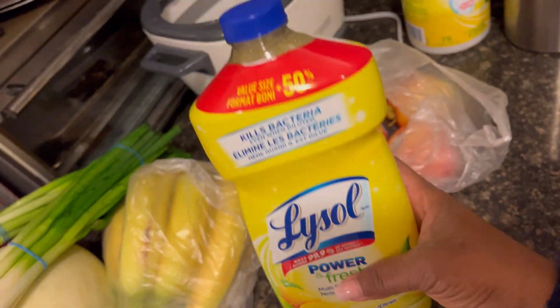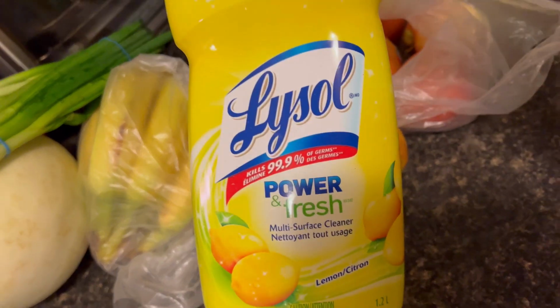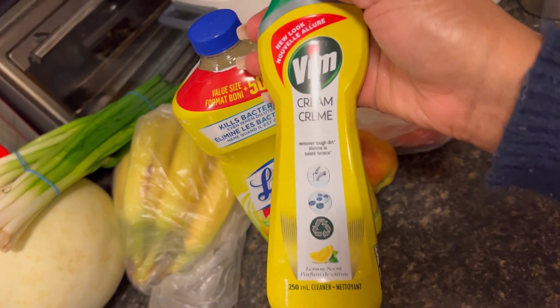Alright guys, so I also pick up a bottle of Lysol all-purpose cleaner. I love the fragrance, and this is the lemon fragrance. I usually pick up the lavender, but I feel like switching this time. I love the lavender as well. So I use this to clean the floor and for general house cleaning purposes.